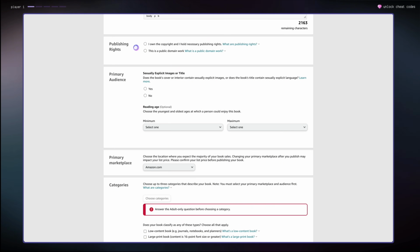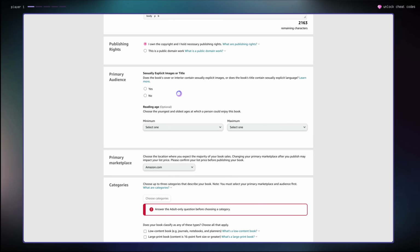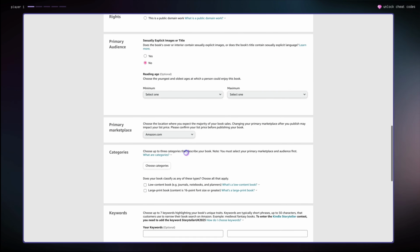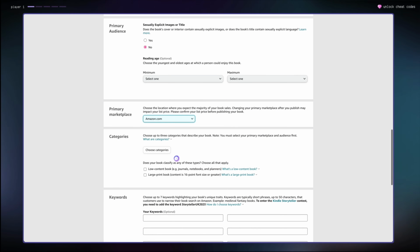So for publishing rights, just click on I own the copyright, because this is your work. For your primary audience, no, you don't have any explicit images. I would hope not, this is a mom journal, right? So let's click on no. We don't really need to click on the reading age, it's optional. For a primary marketplace, just keep that at amazon.com.